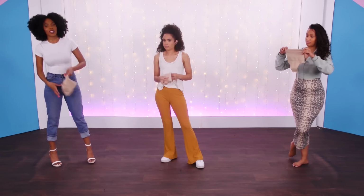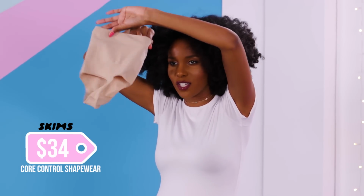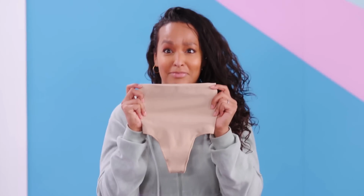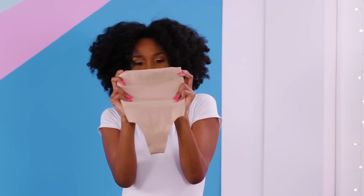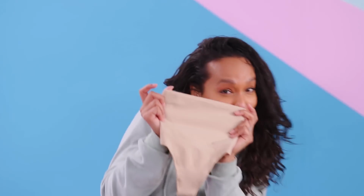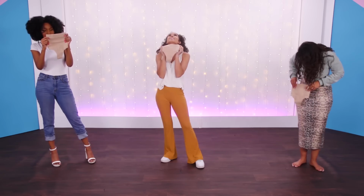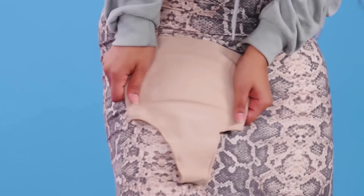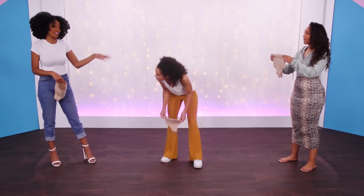And in the Skims category, we have the Skims Core Control tchotchkes, and they're $34. It doesn't say tchotchkes on the site, but just fill in the blank. They're little itty bitty. Look at the tiny shapewear. This doesn't even fit my thigh. This is so small, it actually makes my ovaries feel some type of way, like I'm holding baby underwear.